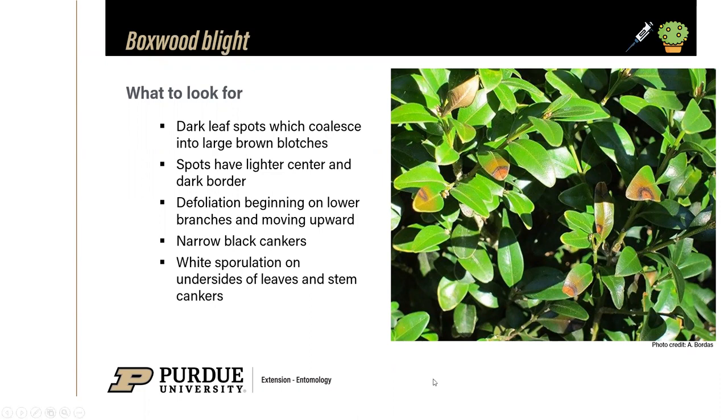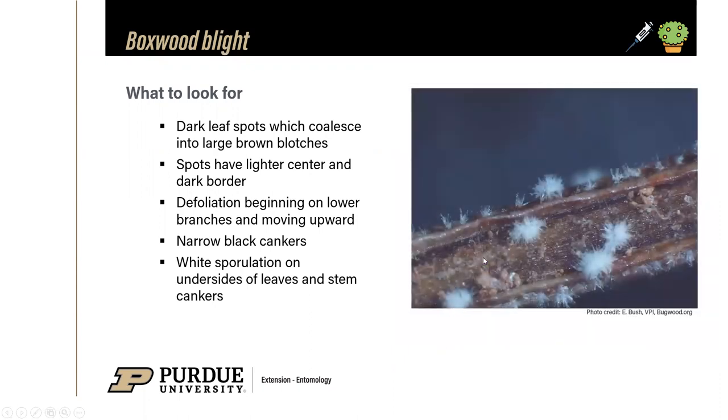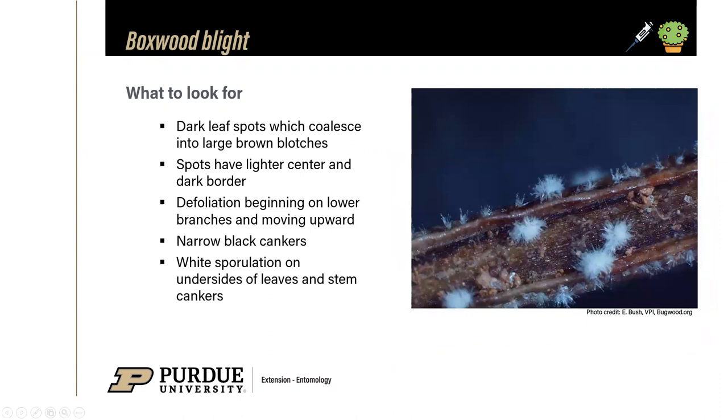There will also be black cankers on the stems. And there we go. There will be white sporulation coming out of those cankers. You'll also see that sporulation on the undersides of the leaf spots. Again, this has to be diagnosed in a laboratory. So if you see something like this, please send it into the disease clinic.